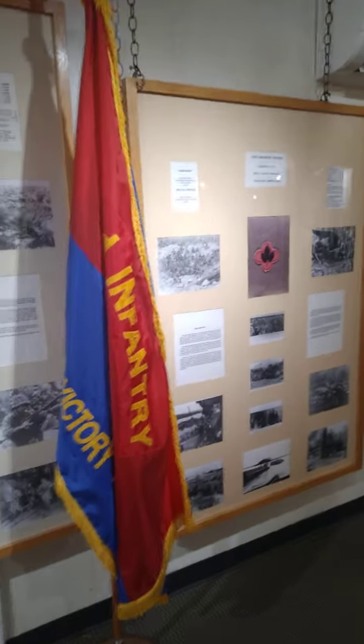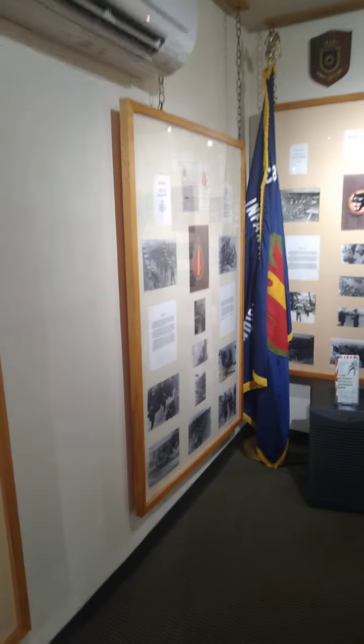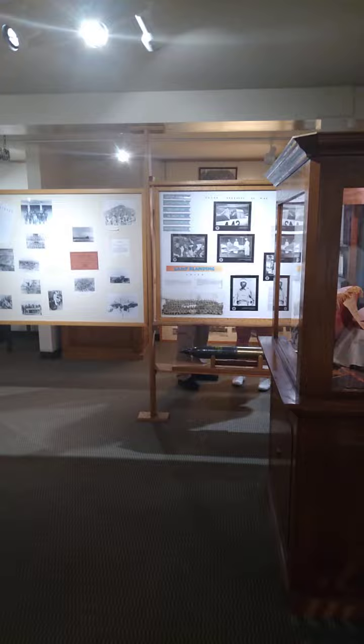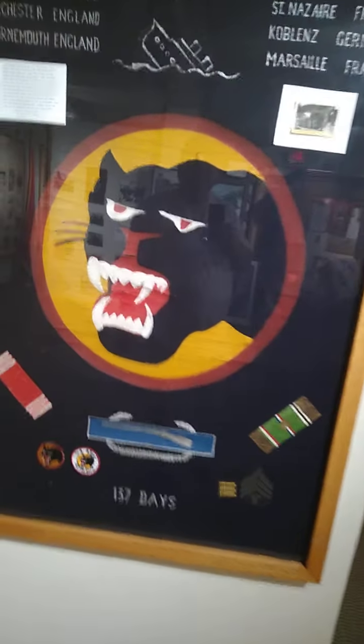Let's walk through here. And this is the big red one. They got all the different emblems for the various National Guard units. 79th Infantry Division. And the Black Panthers. And they had quite a fighting record too, didn't they? Sherman. Okay, let's move along.